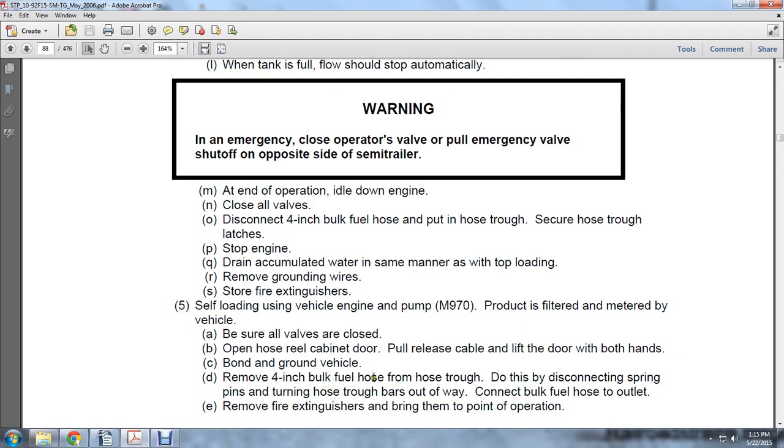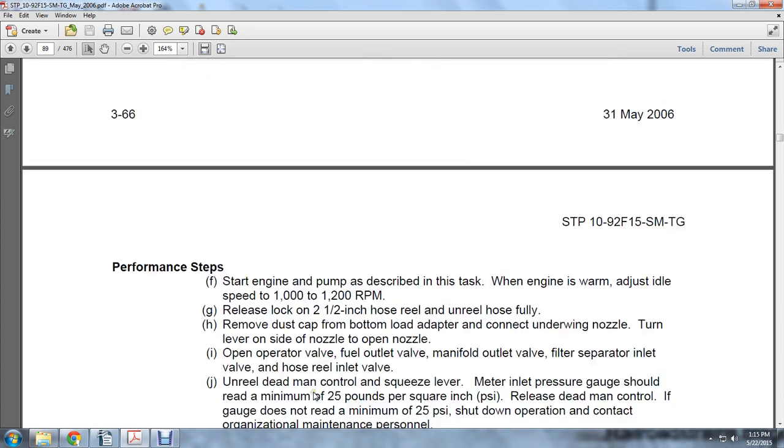Remove the 4-inch bulk fuel hose from the hose trough. To do this, disconnect the spring pins and turn the hose trough bars out of the way, connecting the bulk fuel hose to the outlet. Remove the fire extinguisher, bringing it to the point of operation. Start the engine of the pump as described in the task. When the engine is warm, adjust the idle speed to 1,000 to 1,200 RPMs.